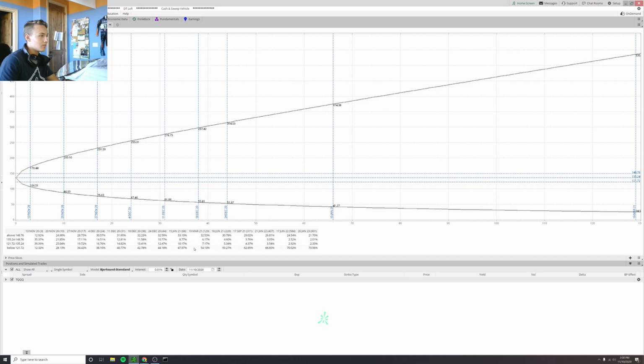Then there's a 44% chance on November 24th, right before Christmas, of it being below 121. There's a 47% chance of it being below 121 on January 15th. Then a 54% chance of it being below 121 by March 19th, and so on until we get to January 20th, where there's a 73% chance of it being below 121.